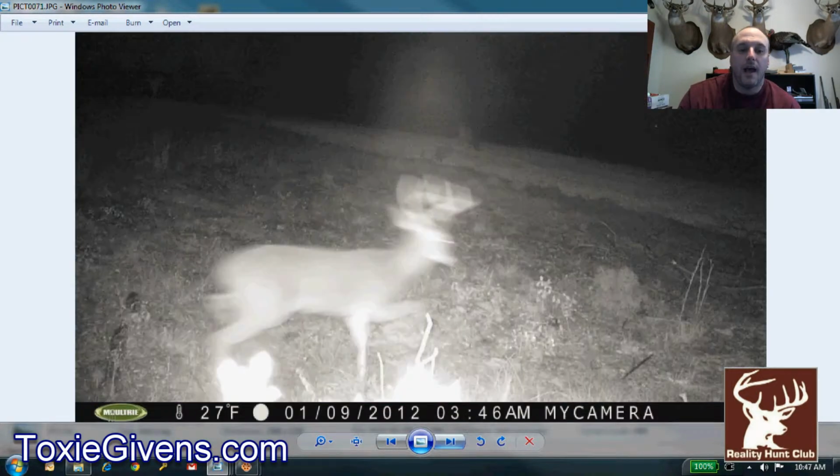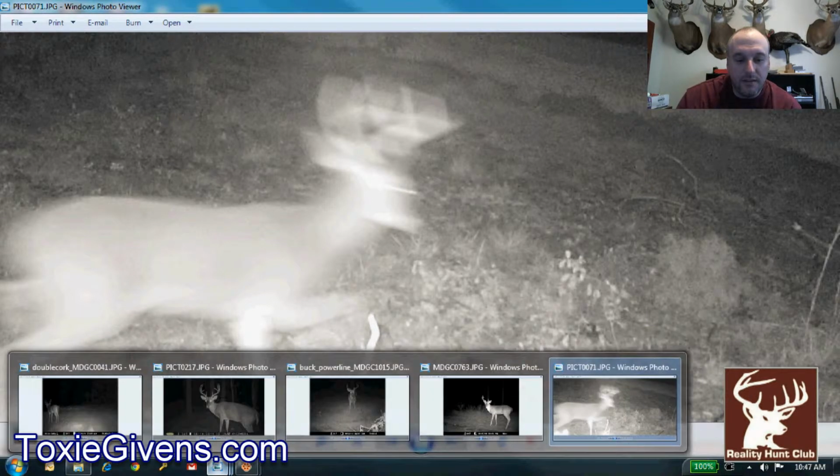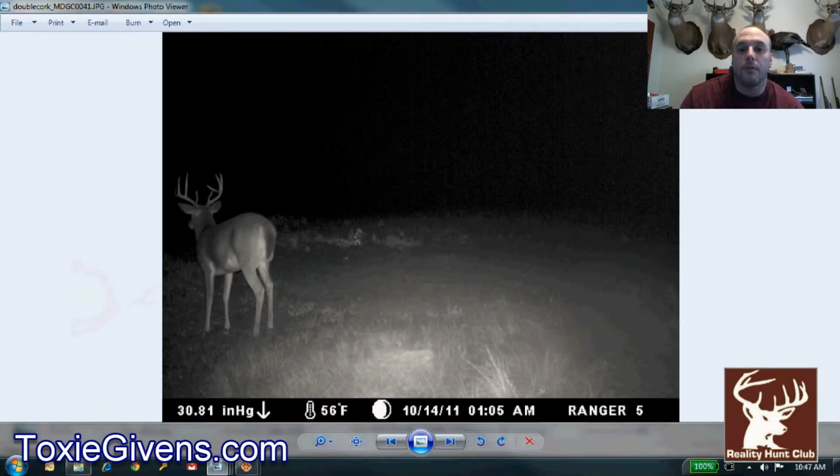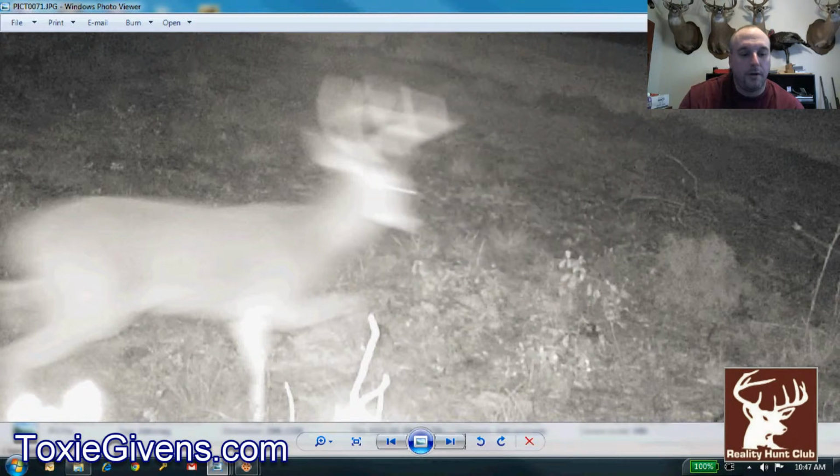As you see him there, I think this one is the double corkscrew buck. Unfortunately, this camera was only on 1 burst mode, so this is the only photo we got of him. So I'm thinking it is this deer right here, the one we call double corkscrew. Let me see if, there it goes. Come here, picture.